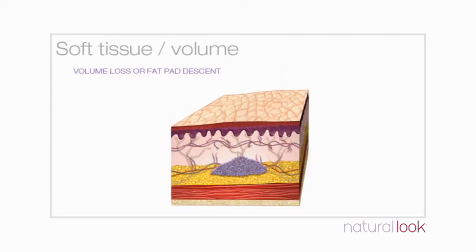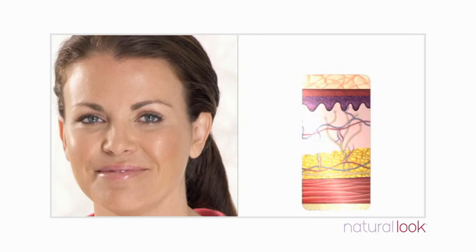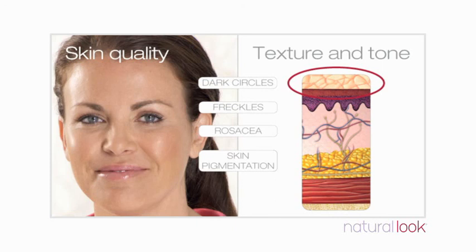Volumizing fillers enhance or restore structure, volume, and youthful contours to the larger areas of the face like cheeks and the jawline. Everyone's needs are different, so it's important to talk to a clinician who can suggest options to improve skin quality, texture and tone, dark circles to freckles and rosacea, or other skin issues.